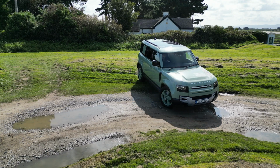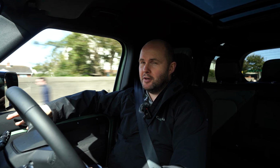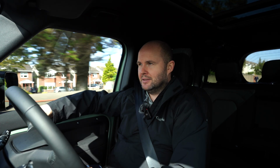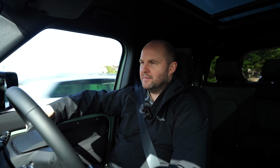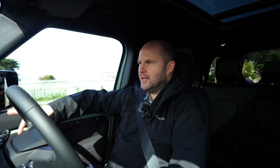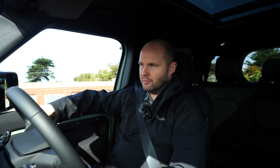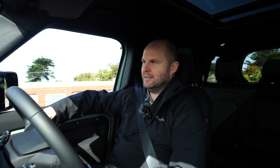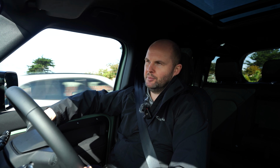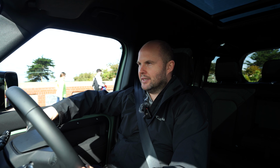So it does shift for such a big lump of a thing, even preserving the electrified element of the car. It's still doing 300 brake horsepower. It's still very, very quick. Fuel consumption: if you plug this in, you will get 5 litres per 100 kilometers out of it. If you don't, you will get somewhere between 12 and 15 litres per 100 kilometers. And that's about 20 miles per gallon if you're watching that in the UK.